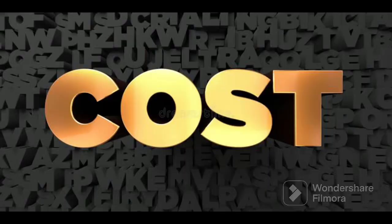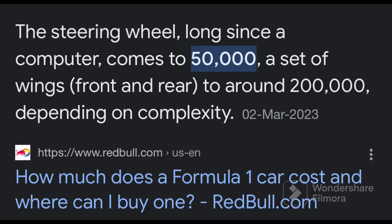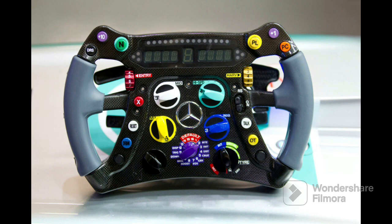Now the main question arises, how much does this advanced steering wheel cost? On an estimate, an average F1 steering wheel costs around $50,000 to $60,000, which is around 40 to 50 lakhs in Indian rupees. That's a lot for a steering wheel, but considering its advanced technology, it is really worth the cost of F1 technology in the F1 world.